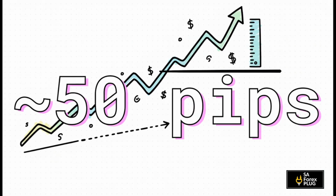So you might be asking, how can you tell a real breakout from a fake one? Well, the source material gives us a pretty good rule of thumb. You want to see a significant move. For example, on an hourly chart, a clean move of about 50 pips away from that broken level suggests it has some real momentum behind it.